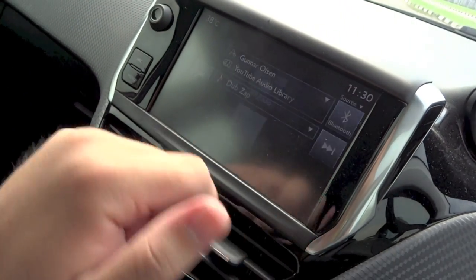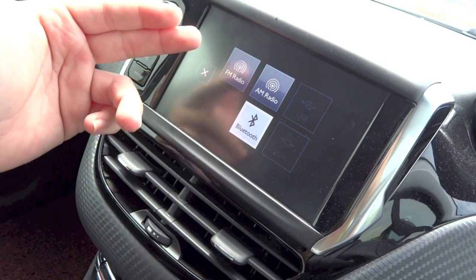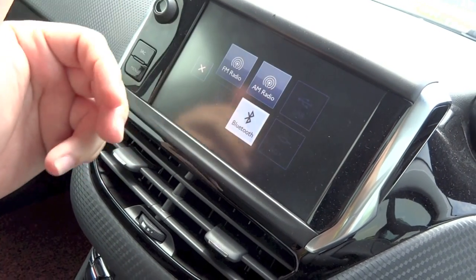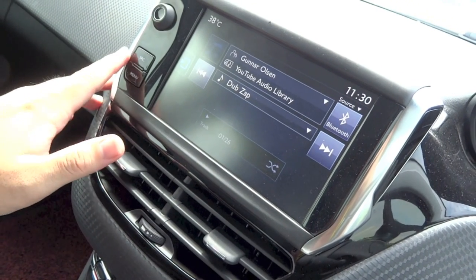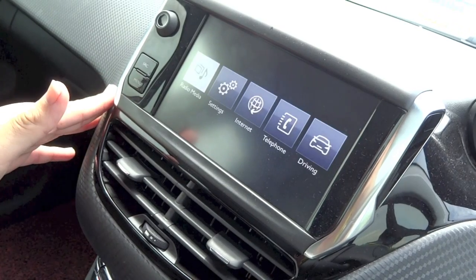Now, if you hit this button right here, we can bring up your list of media options. You do have FM, AM, USB, auxiliary, Bluetooth audio streaming, and iPod connectivity. Now, to go back to the main menu, hit the menu button.